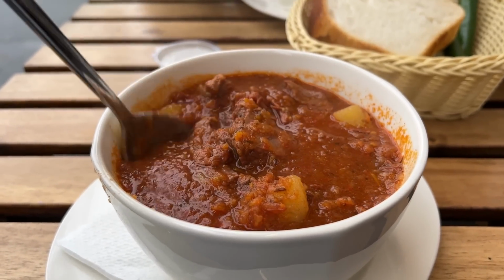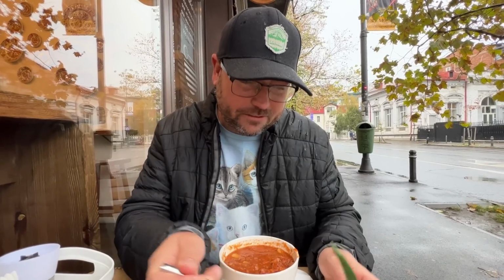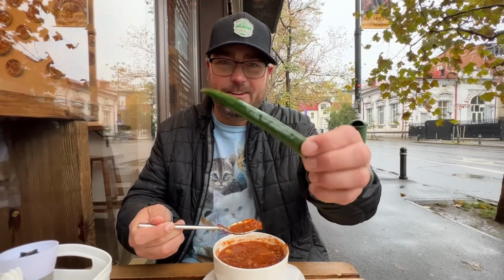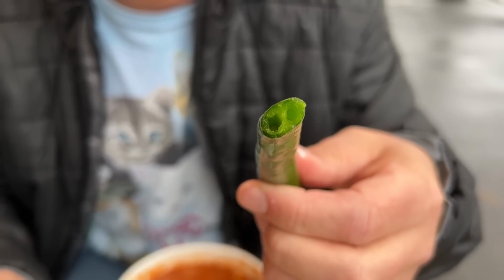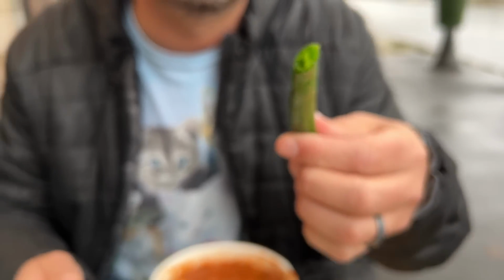It smells amazing. I'm gonna get a little of this sour cream, a nice bite of soup, and chase it with this chili pepper. I have no idea how hot this is. It could be crazy, it could be mild. We'll find out. Oh, it's spicy. It's about the heat level of a jalapeno. Maybe a little bit hotter than a jalapeno. Somewhere between a jalapeno and a serrano.